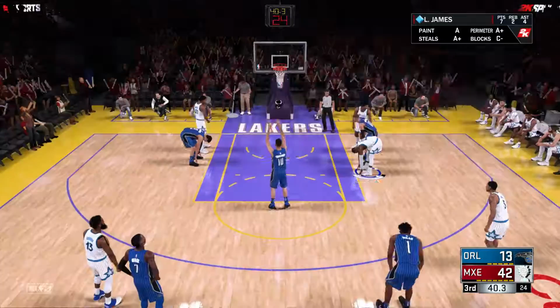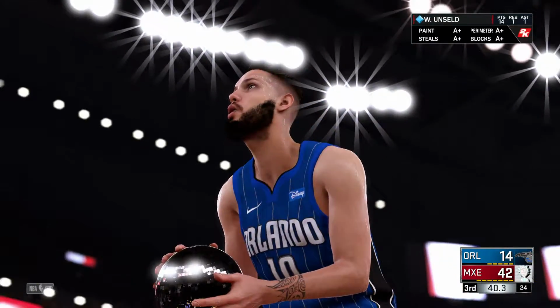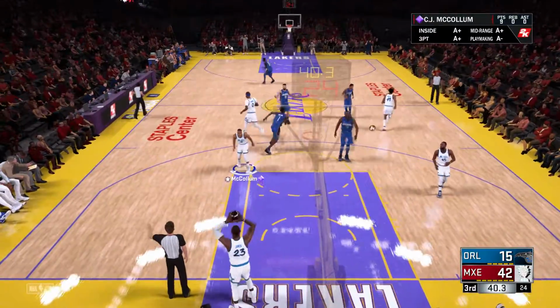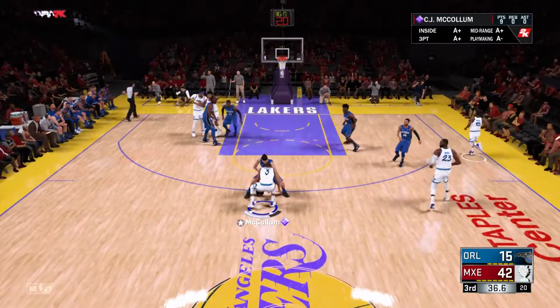Bradley Beal picks one up. Oh, the officials are all over that. The Magic shooting their first free throws of the game. The Atlanta making some changes. DeMarcus Cousins, he's checked in for Whiteside. McCollum comes in for Beal. And it's Kemba Walker in for James Harden.